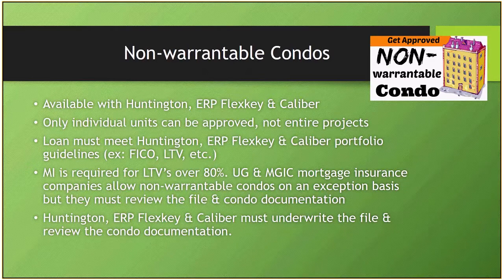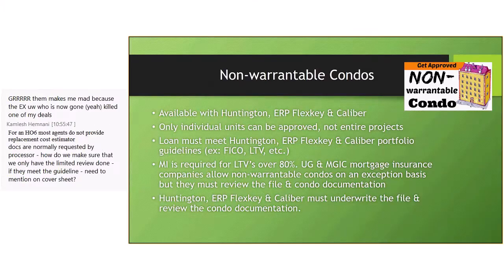Now we also allow non-warrantable condos. We have them with Huntington, ERP FlexKey, and Caliber. Depending on where your state is would depend on whether you could use one of these 3 investors. If you want more information, let me know. You can only do individual units. I've had people ask about projects. None of these investors will do entire projects. They have to underwrite the file, the investor, on all 3 of these, and they have to review the condo documentation. So I just want to caution you that while they're available, they are underwritten by another investor.